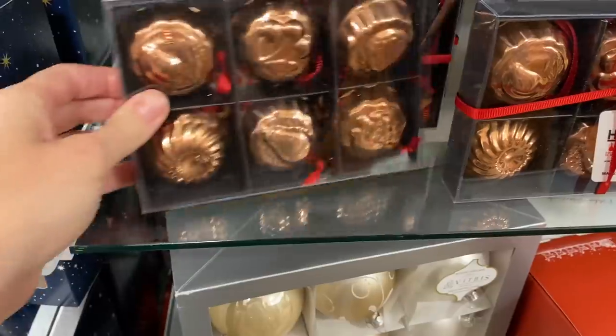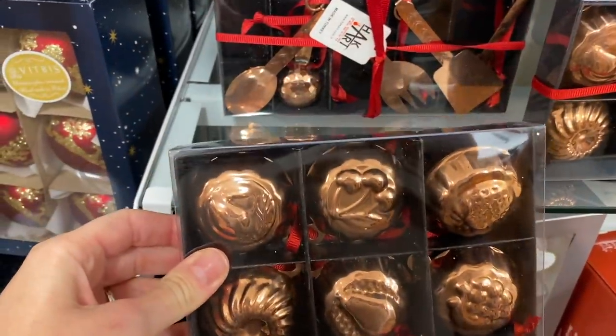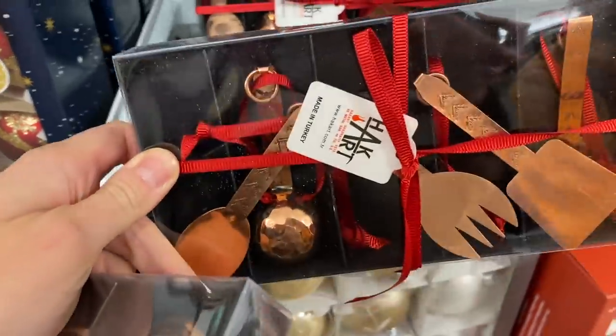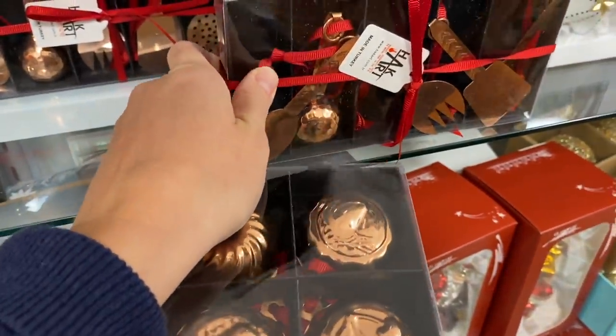Are they ornaments? I think so. Look at these. Whoa.